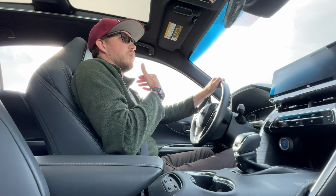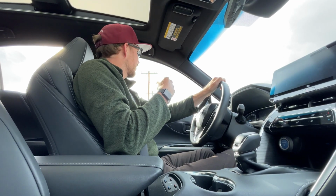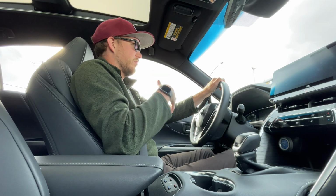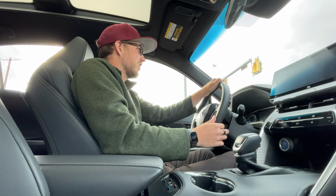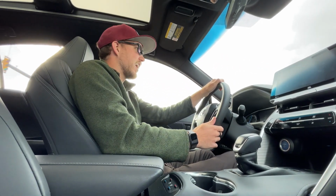It does seem really quiet in here. Maybe not quite to the level of a Lexus, but at the same time, this probably doesn't have as much sound dampening or as thick glass. But for what it is, for a Toyota, it's probably one of the quietest ones I have driven.